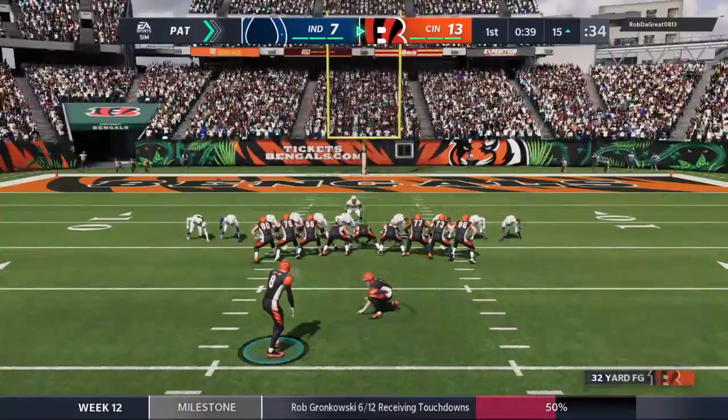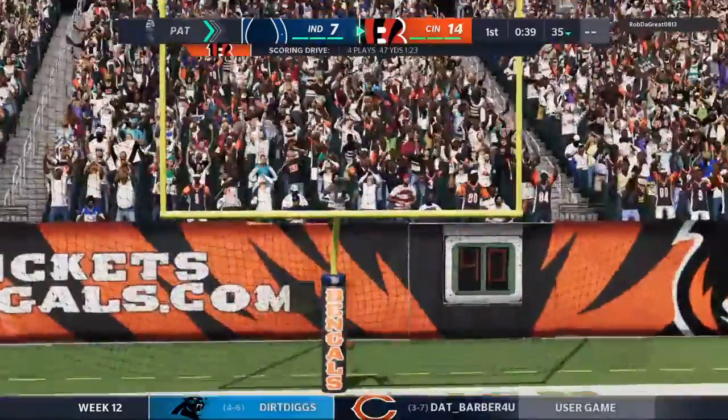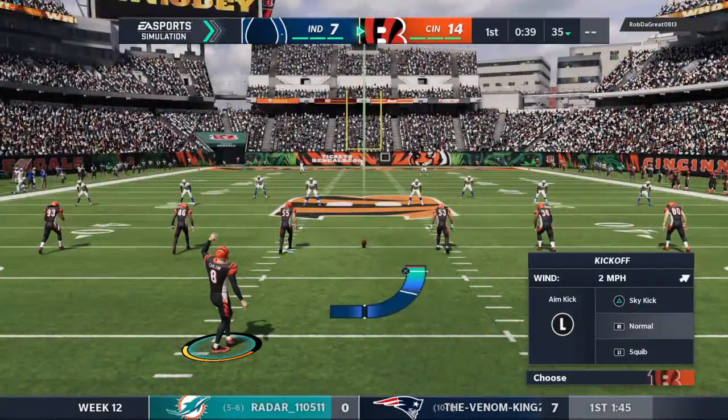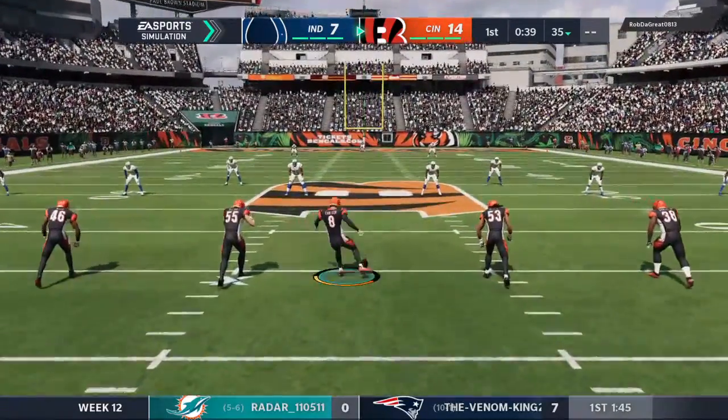And what a weapon he is at the tight end spot, because when they throw him the football downfield, they count on him getting additional yardage almost every time. And that's exactly what he did there. Caught that, ran with it, all the way to the end zone. Following the touchdown, ready to kick it away is Carlson.